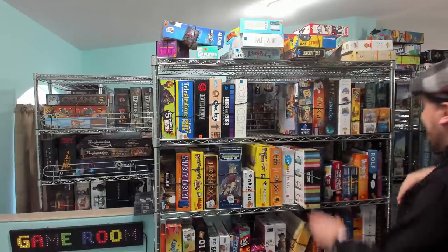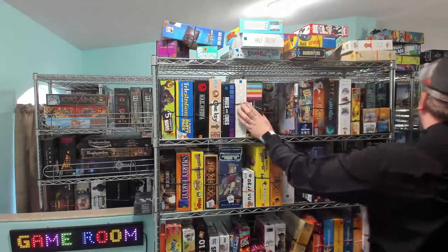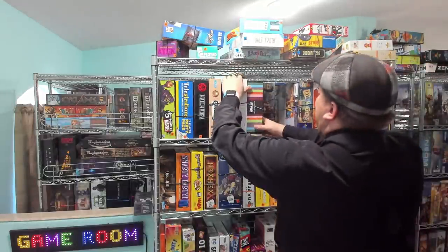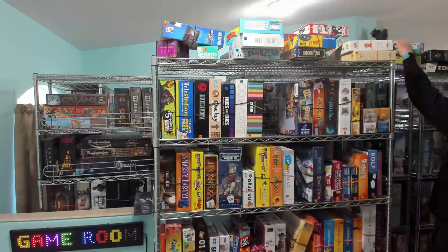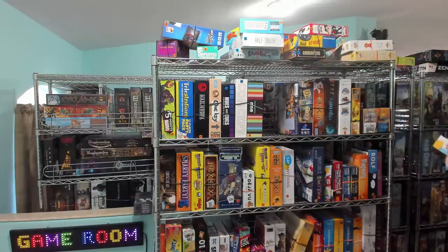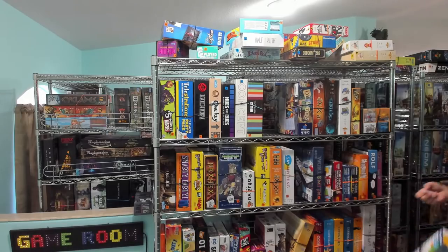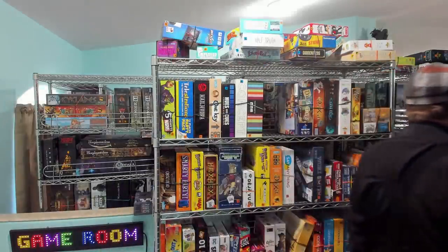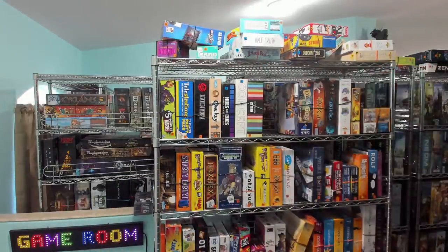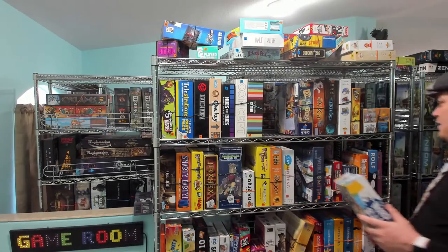Okay, so now that that's done, let's get Wavelength back up there. We're putting hot party games on the top shelf, because that makes sense. Why do these shelf covers come with this particular warning? This is on our shelf covers. I'm cool. All right. I got seven kids. Yeah. You might want to hold them at a distance.